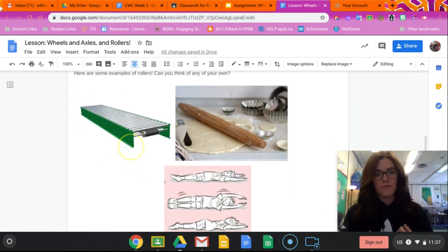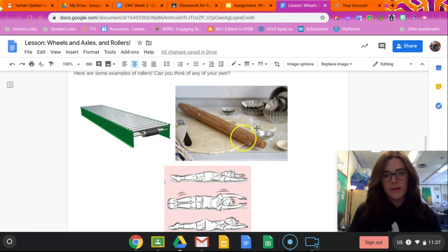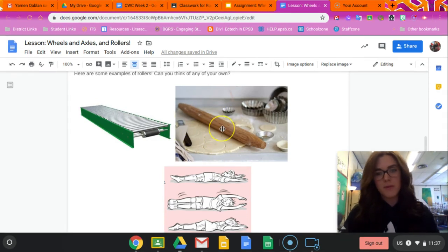And here are some pictures of rollers. So we have a conveyor belt here. We have a rolling pin. And this was like the experiment we did in class with the plasticine. You guys had to figure out how to flatten that plasticine using a roller.